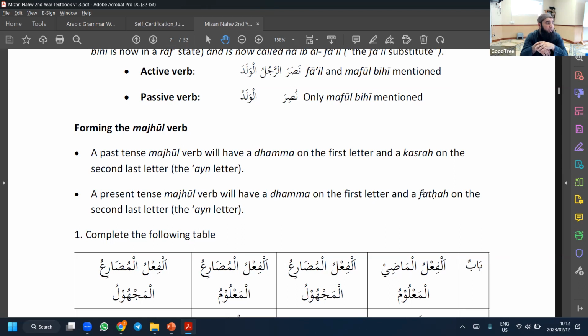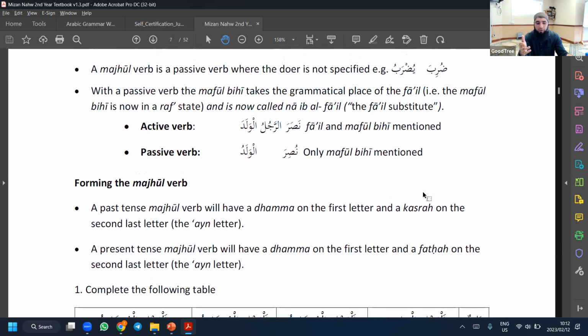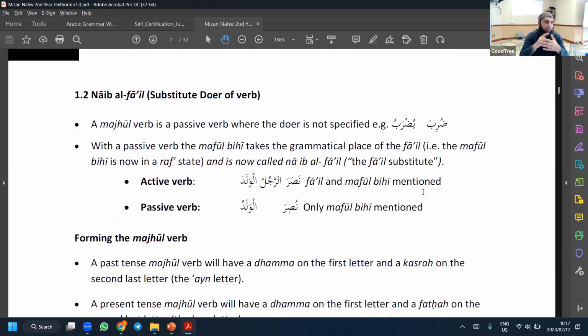But what happens in this case now is the maf'ul bihi gets upgraded. So now there's no fa'il, so the maf'ul bihi gets upgraded. He gets upgraded now to the place of the fa'il, but he's not really a fa'il, so we can't call him a fa'il. What we call him now is na'ibul fa'il. Again, na'ibul fa'il. And a na'ib is a deputy, or a substitute if you want.